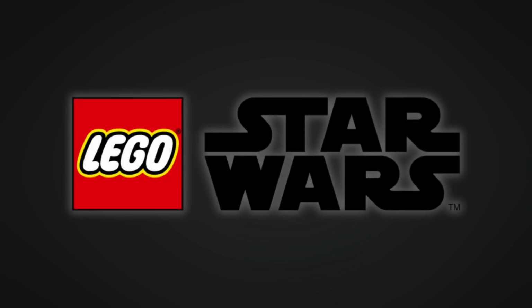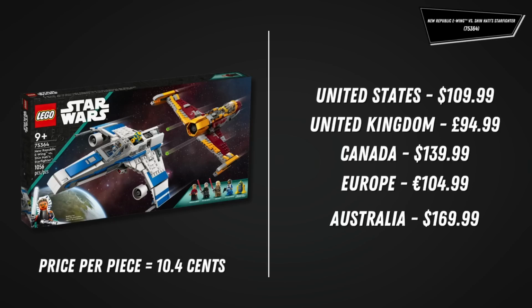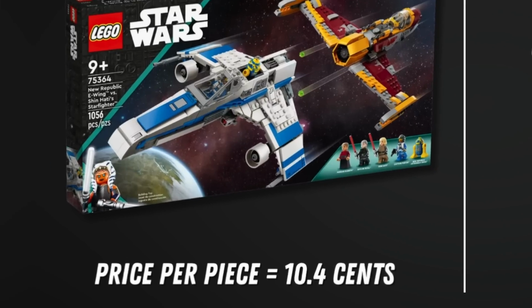Number 9, surprisingly, is also going to be in the Star Wars theme, and that's going to be the New Republic E-Wing versus Shin Hati's Starfighter. This one retailed for $110, so I like that price point. Price per piece, again, is solid on this one, coming in at just over 10 cents per piece, which if you understand Star Wars, typically the price per piece is pretty elevated.